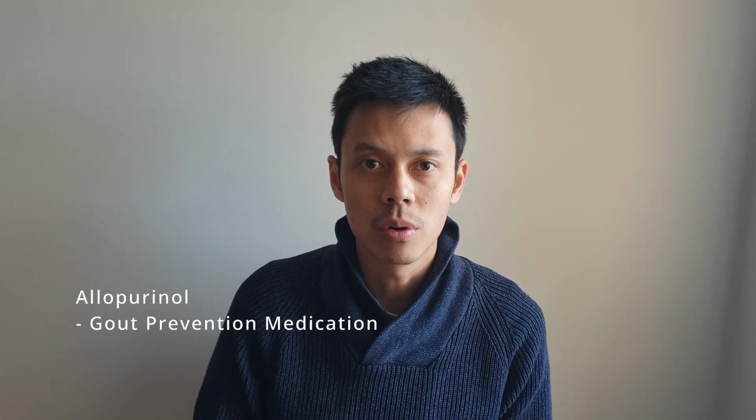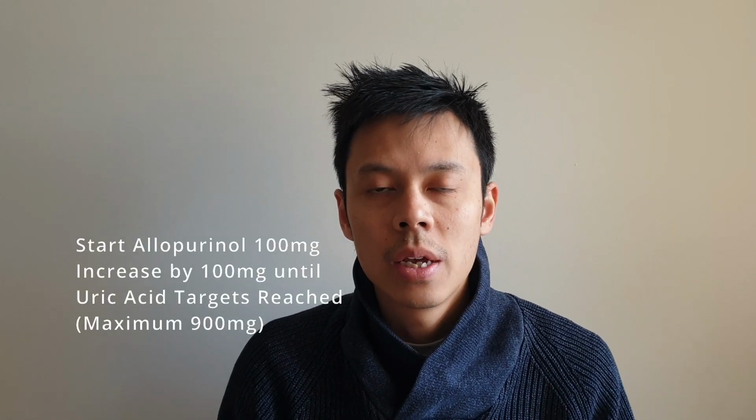The most commonly used medicine to lower uric acid in the long term and help prevent complications of gout is allopurinol. The way I use allopurinol is I usually firstly measure the patient's uric acid levels in the blood, and the targets that I aim for with allopurinol therapy is to keep the uric acid under 0.36 for patients that don't have any tophi, or under 0.30 if the patient does have tophi. So what I typically do is I start with 100 milligrams, and then I recheck the uric acid after 1 month, and then I slowly increase the allopurinol by 100 milligrams every month until I reach the targets of less than 0.36 for no tophi or 0.30 for tophi.